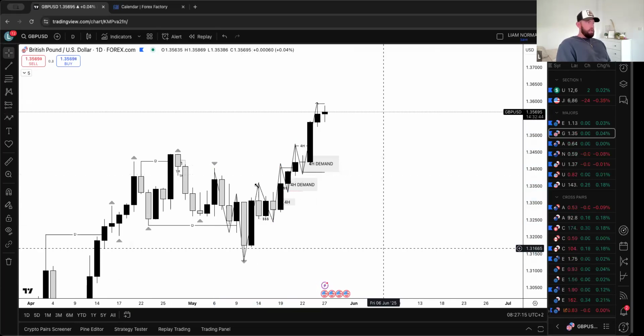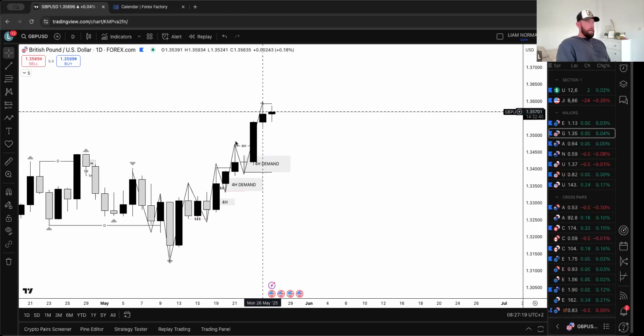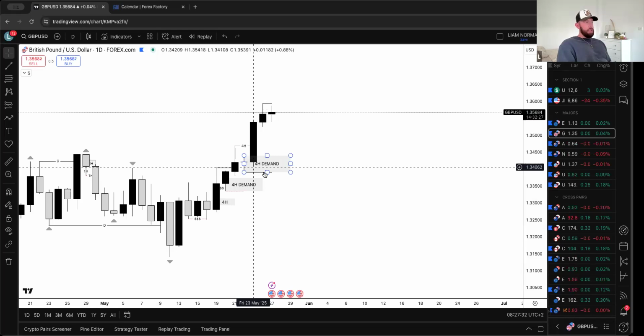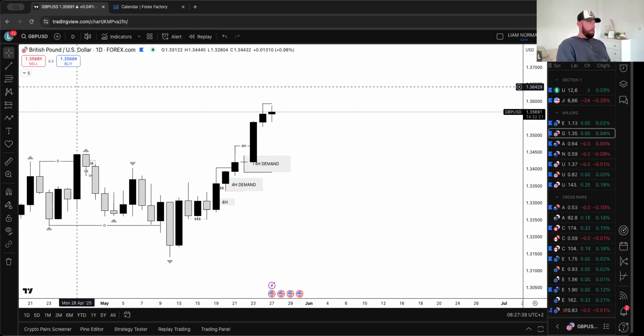So can you guys see? This is my valid higher low, this is my valid higher high, and that candle here is a valid pullback. That's a valid candle pullback that created a new higher high. So that is my demand area. It's a 4-hour demand, but it's also a daily demand. It's not as clean. We don't have these sell candles in here, but it's still a valid demand.